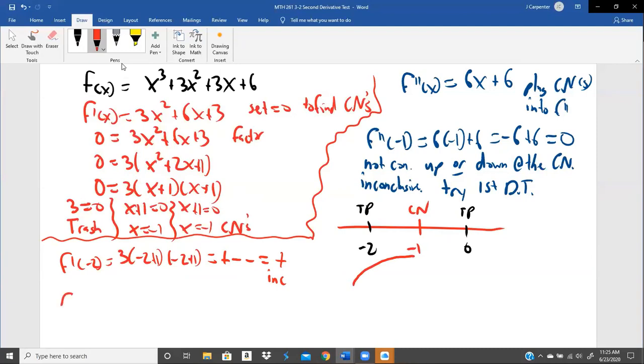Now let's try what happens to the right of the critical number. So f prime of 0. That's 3 times 0 plus 1 times 0 plus 1, which is a positive times a positive times a positive, which is a positive, and it's increasing again. We have not seen that happen yet. So in the region to the right of the -1, it's going up again. So I feel like we tend to draw it that way, so maybe keep drawing it that way.